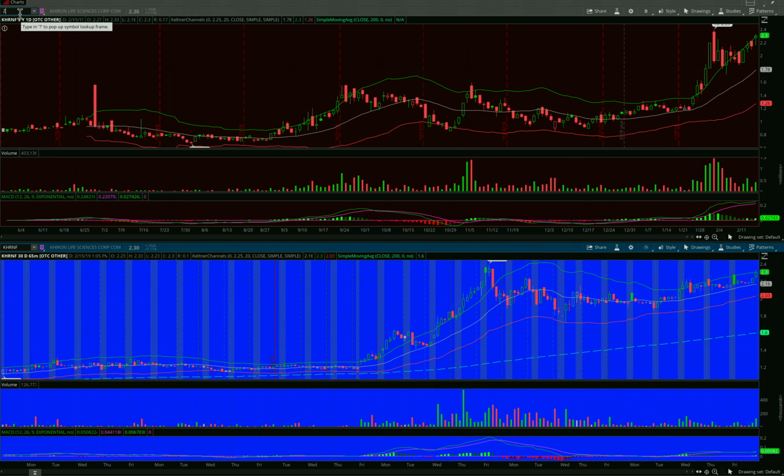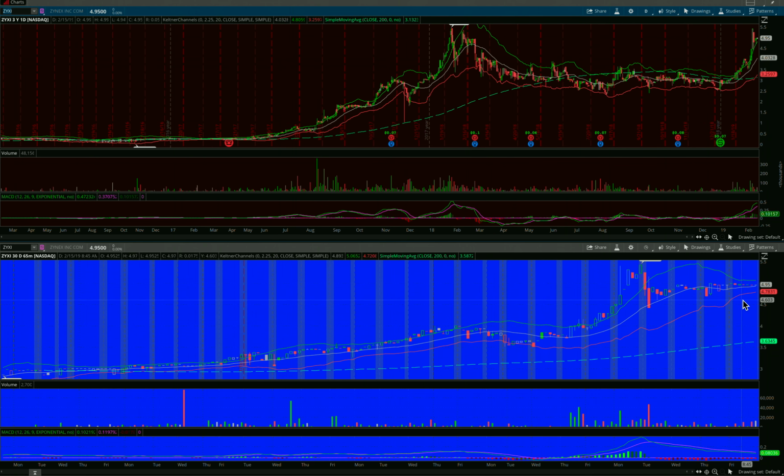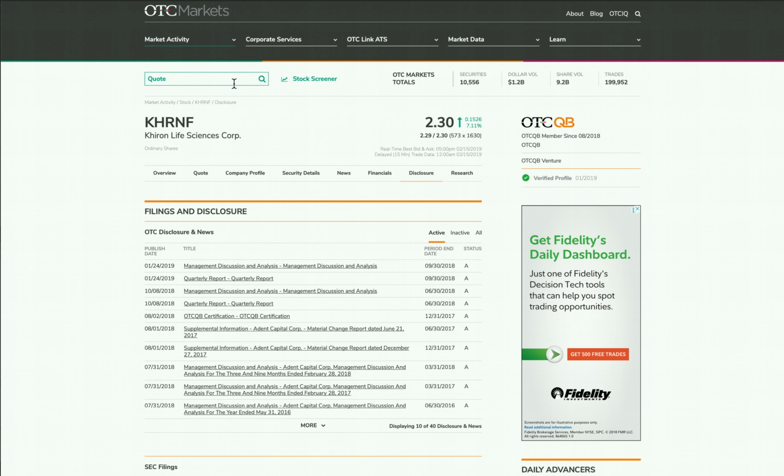Next, ZYXI. You can see this is building back up towards a nice breakout over all-time highs. It came up and tested this high from around the beginning of 2018, and then it pulled back and it's been consolidating. So I was watching this one for that breakout. So let's go to their filings.